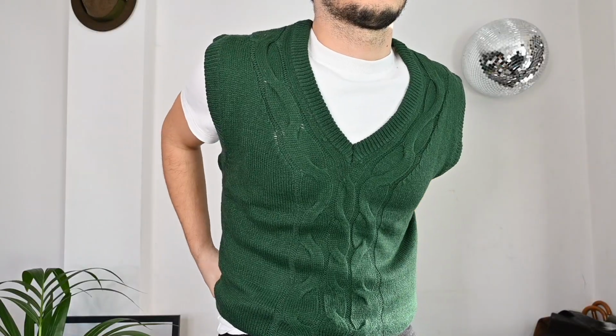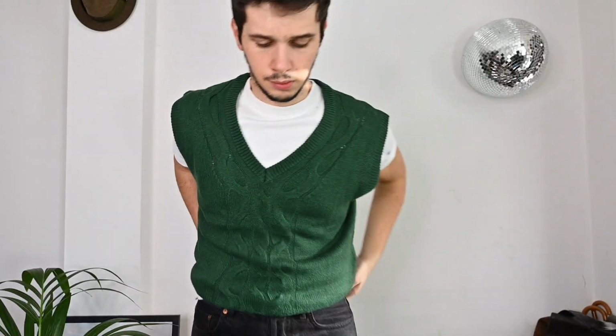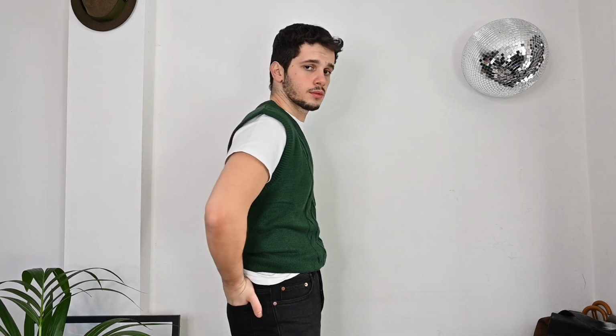Now the vest fits true to size, however I did end up sizing up to a size medium as I wanted to make sure that it would fit over heavy knitwear around winter season in case I wanted to layer it up, and it is also in dark green color because, well, it is one of my favorite colors.